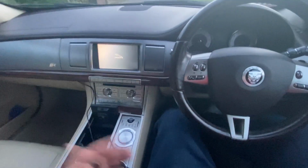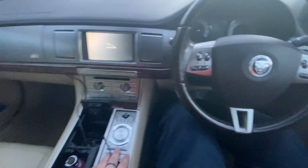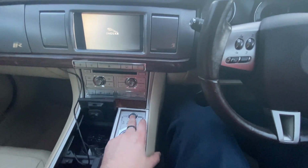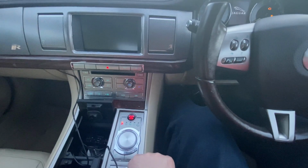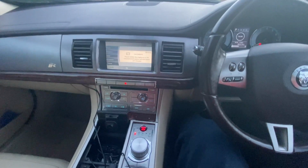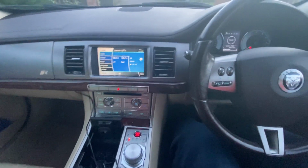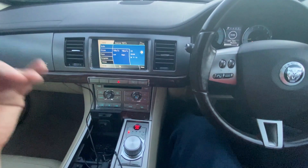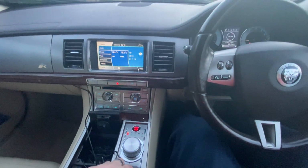So being an automatic, you have to put your foot on the clutch to start it. Then if I can get it to do it, you will see, out as if by magic comes the gear selector up here, and if you noticed, again, the vents all electronically open and close.